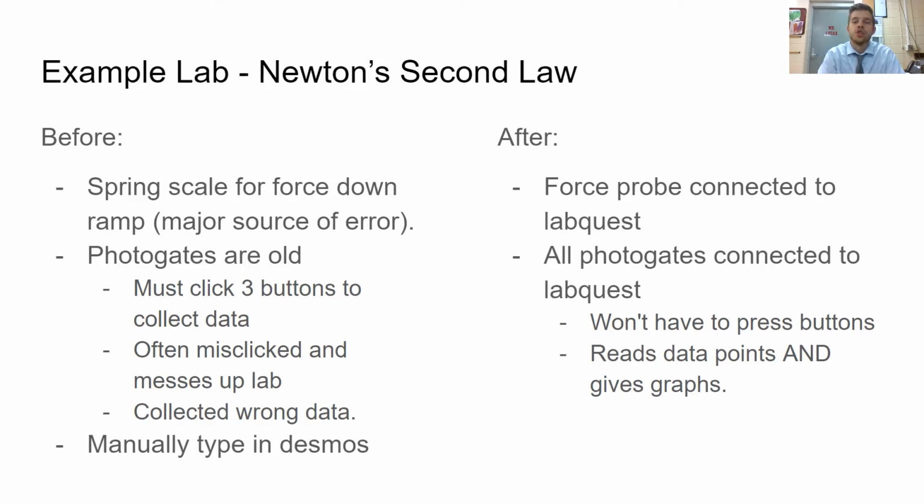But I did purchase these new sensors with some of my classroom budget now that I got the LabQuest. With the old sensors, you had to click 3 different buttons to collect the data. And if you misclick the order of the buttons, you'll lose all the data you have. Or it's easy to accidentally click them in the wrong order and think you're getting the data for one thing, but you're actually getting the data for another thing, which just makes it so that there are so many difficult aspects to actually executing this lab well and efficiently.